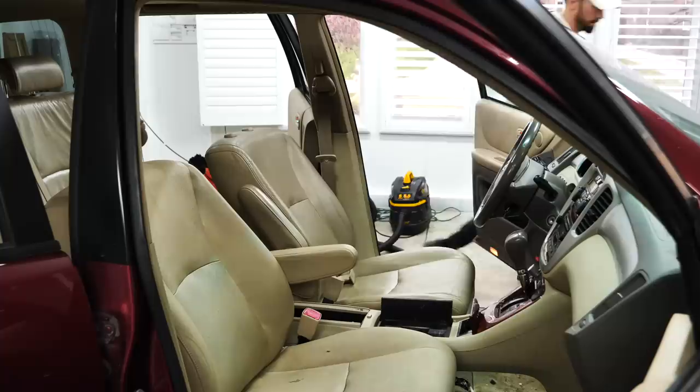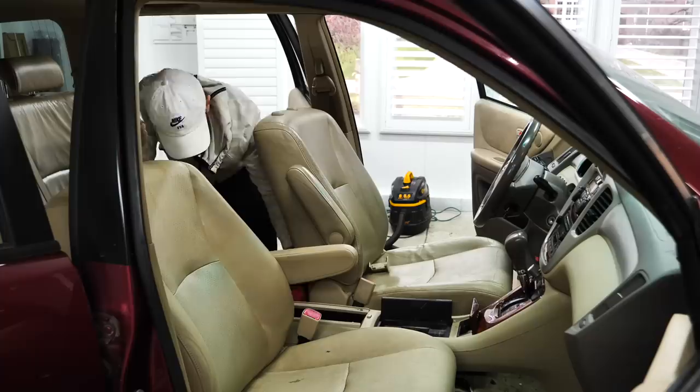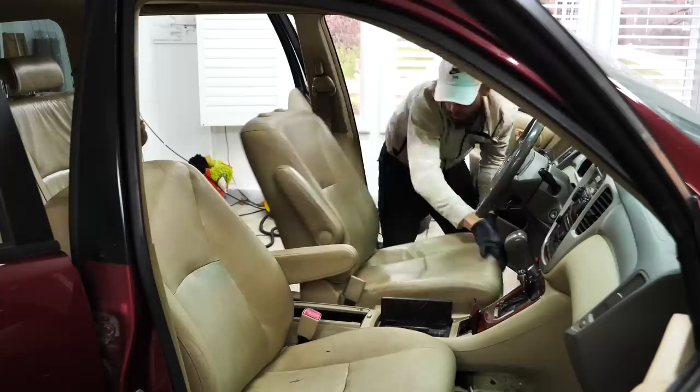Welcome back to the channel, guys, and on today's video, if you haven't seen from the title already, this one is dubbed the Goo Mystery Machine because this Toyota Highlander has this stuff underneath the passenger and the driver front seats that I cannot explain. It has the consistency of motor oil. It smells like food.